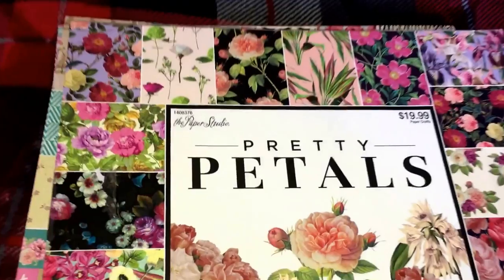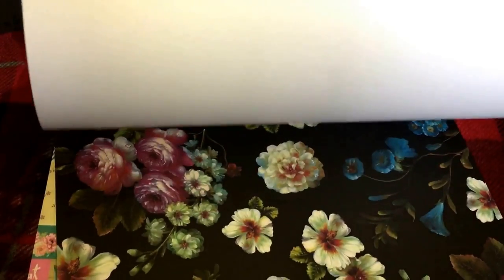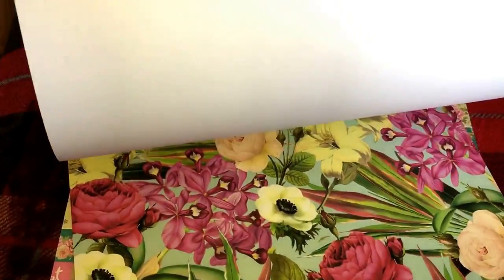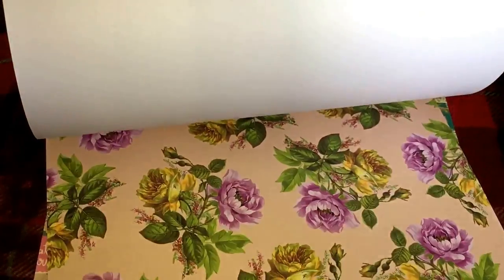I shared this on Instagram, but for those that are not following me over there, I will do a quick flip through of this one. Y'all know this pad is all me. I hunted for this pad until I found it. I went in an area I normally don't even go into. But love the florals. $10 for the pad. Beautiful.